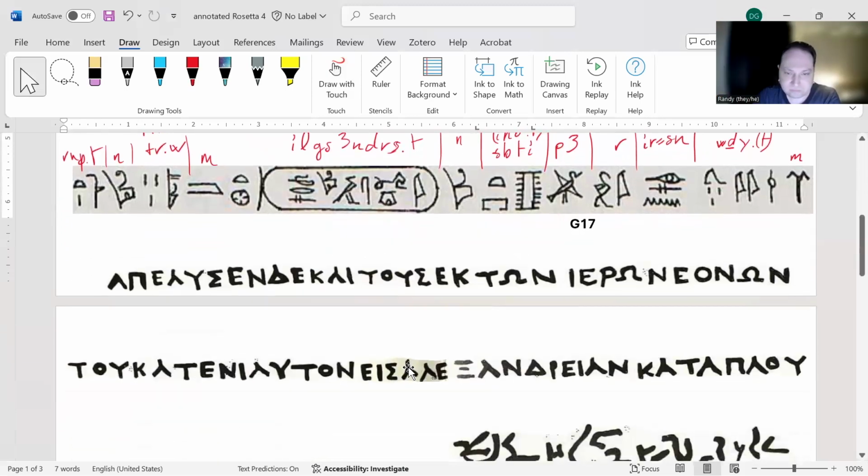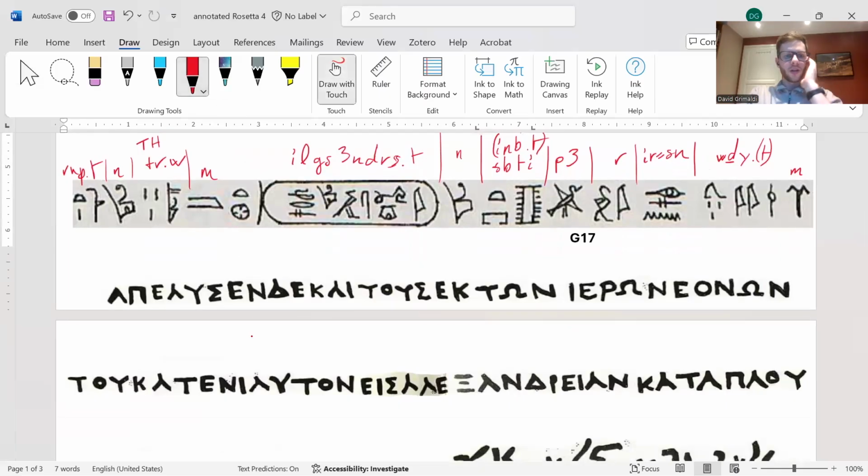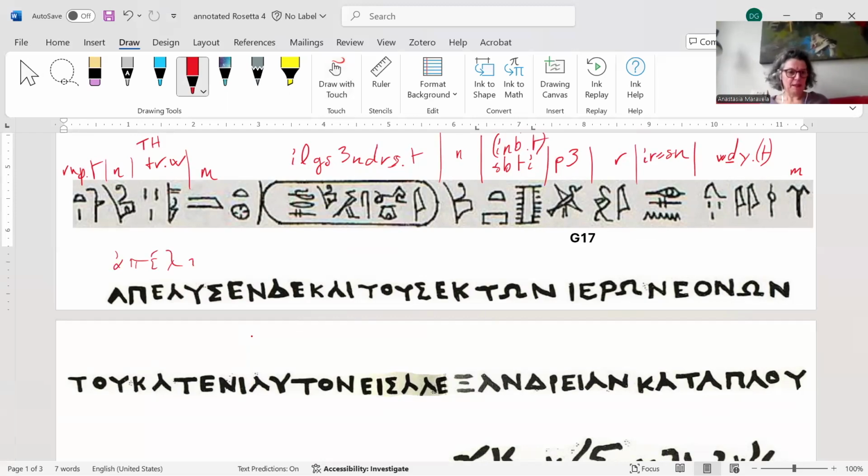Yeah. Let's try at least to get through the Greek. Who wants to try? Do you want me to do the Greek? Yeah, sure. Okay. You can do it. Yes. So first we have a verb, third person, singular, past tense, apelisen, which means he released or relieved.